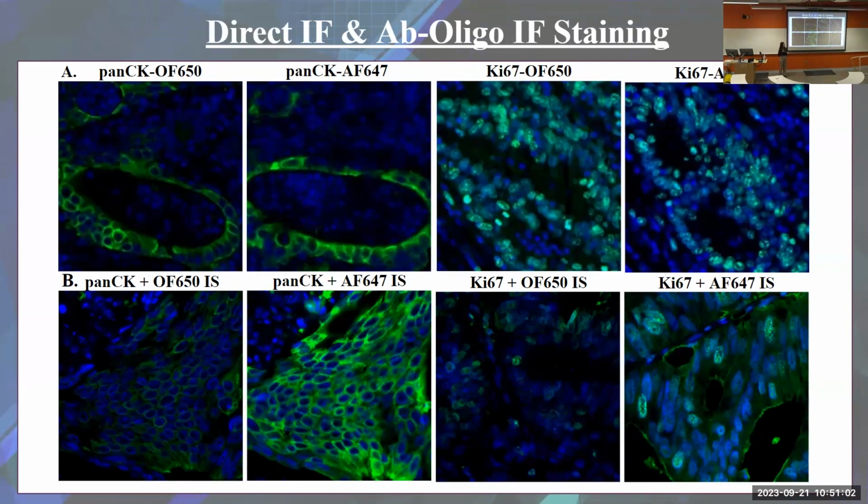that the OF650 is a lot brighter than the AF647 ones. And then down here though, the opposite is sort of true, where OF650 is actually a lot less bright, but it is more specific. And then on the bottom right, you can see that the same thing happens, where the OF650 is a lot less bright, but it's more specific. And so essentially OF650 is pretty consistent on specificity, but it's typically a lot less bright than AF647 because it's pretty new, so that's why we've been trying to improve on it.